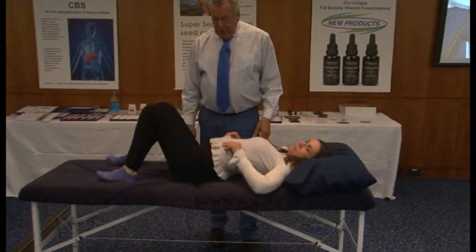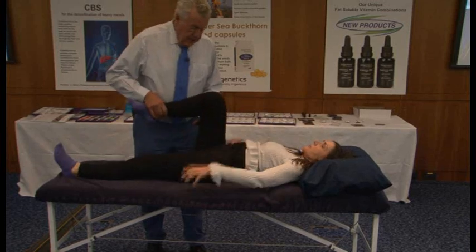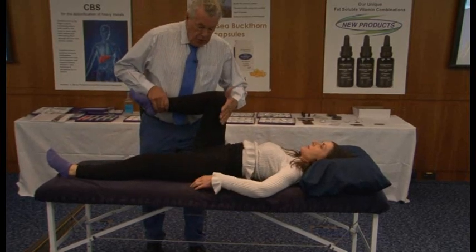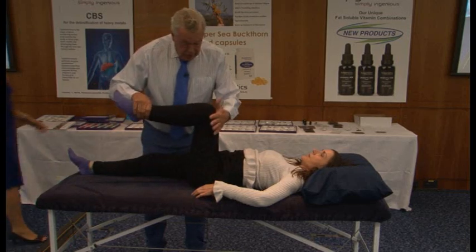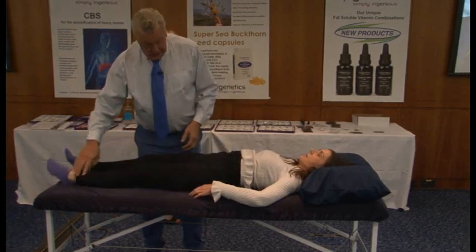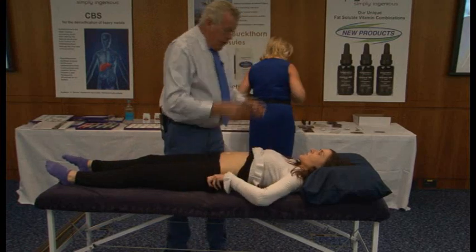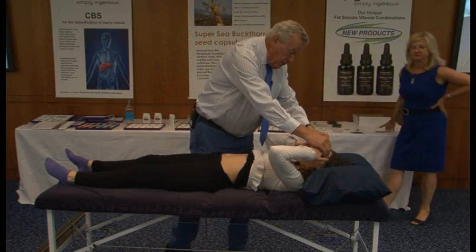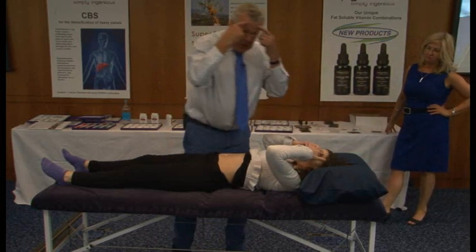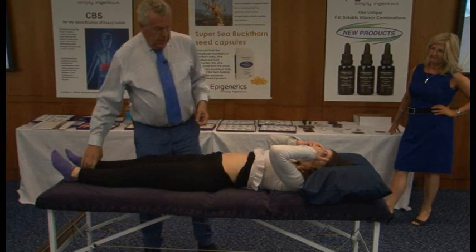Okay, with what we've learnt to date, what we're going to do now is take a couple of indicator muscles. Pull your knee to your shoulder, and we'll just use that one, knee to the shoulder. Excellent. Now we'll do the emotional stress points, about halfway between the frontal eminence and the eyebrow. That's the best point we find there.